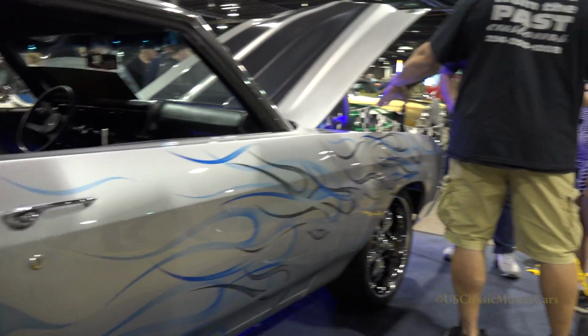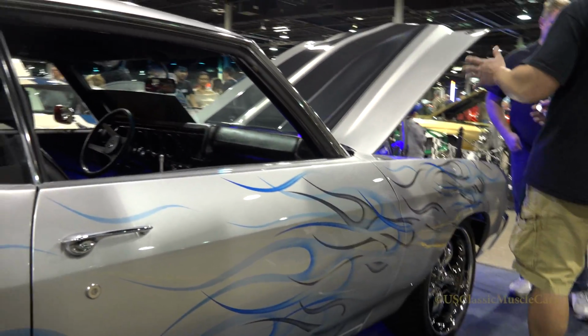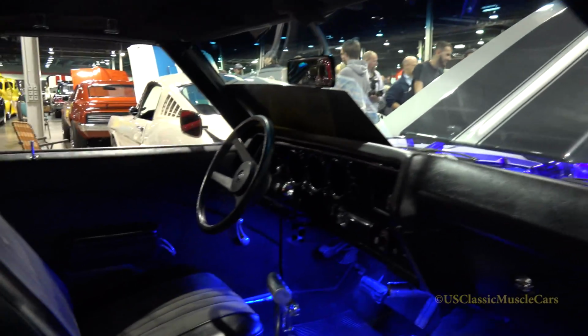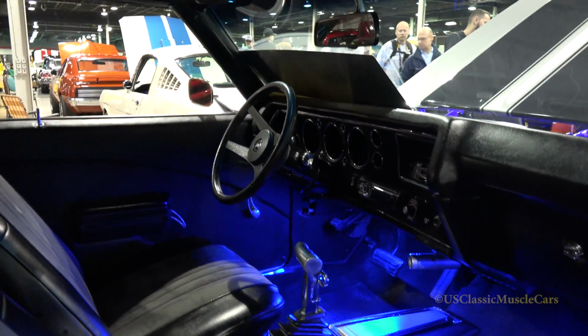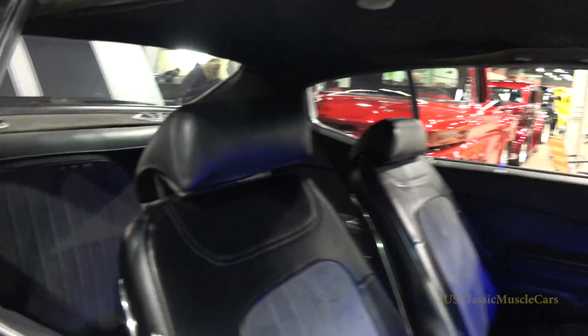It had the original 454 block in there, painted orange. Just factory cast iron heads. Missing the belt off of the power steering. It seems like something's missing. Leaking fluids everywhere, but it was running. Okay. Well, that's a start.